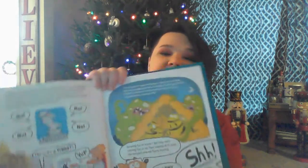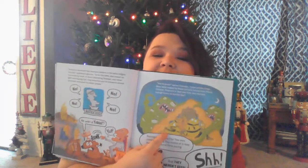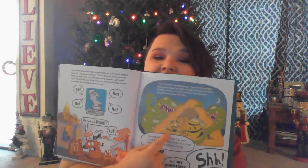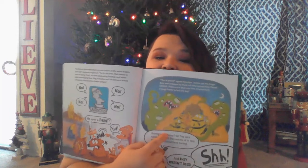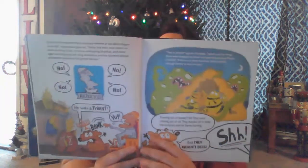So here's a picture of the alien potatoes trapping the bees inside of their hive. And they don't have enough honey to last them. And Applesauce is very distressed down at the bottom, listening to Grandpa's story.